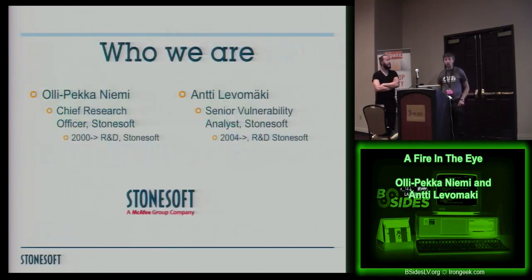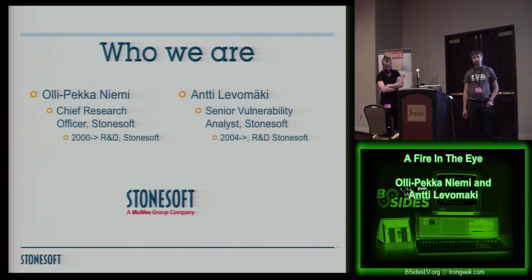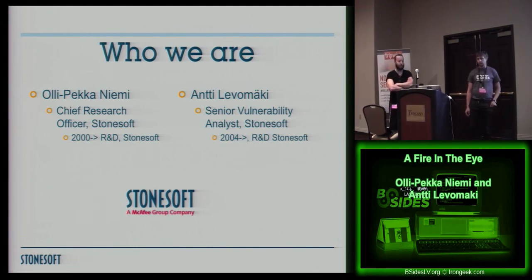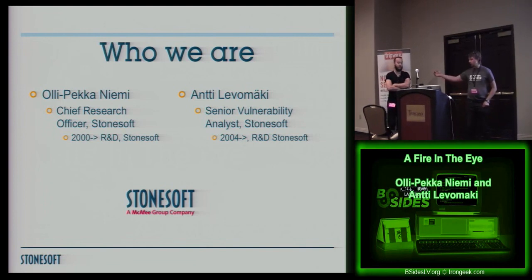So who are we? My name is Olli Niemi. I'm Chief Research Officer at StoneSoft, and StoneSoft is a company in Finland. We do firewalls and IPS, and it was recently acquired by McAfee. And this is my colleague Antti. Antti has been working in my team, and together we've been doing all kinds of attack-related research and trying to bypass security devices.